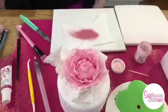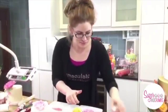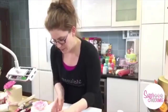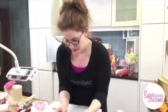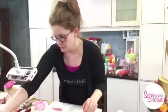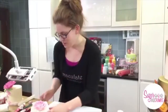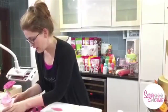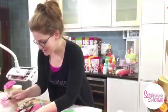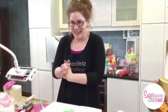So do you want to go through the bundles again, Natalie? They want to know and understand. If we start off with what they can buy, if they've already got stuff off you and just want to buy the mats, then they can buy just the Peony Cutters, the Essential Bundle, the Ultimate Bundle, and everything. Can you go through all those? I sure will. Okay, here goes, guys.